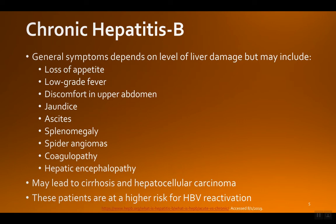General symptoms, if experienced, would depend on the level of liver damage, because at this point, your liver has been taking hits from this virus that's been in your body. Your body's still trying to fight it after 6 months. So you're experiencing more severe symptoms at this point, anywhere from ascites, splenomegaly, spider angiomas, the kind of presentations we see in somebody with liver failure. Hepatic encephalopathy. It may also lead to cirrhosis and hepatocellular carcinoma. And these patients are at a high risk for hepatitis B reactivation, which I will discuss as we go on.